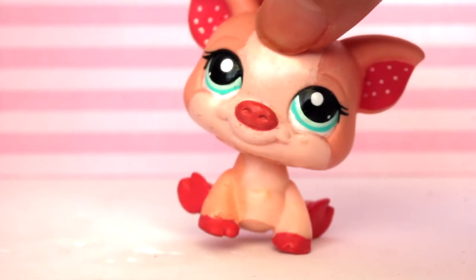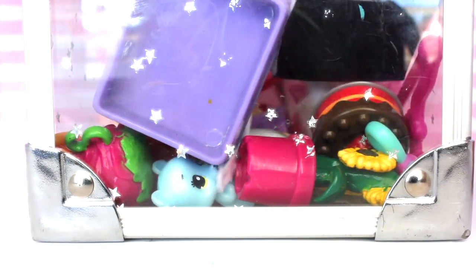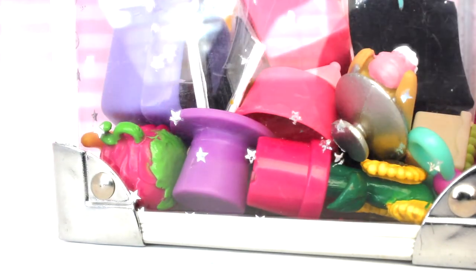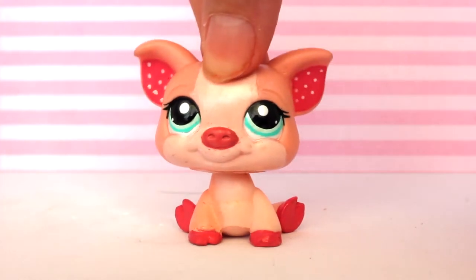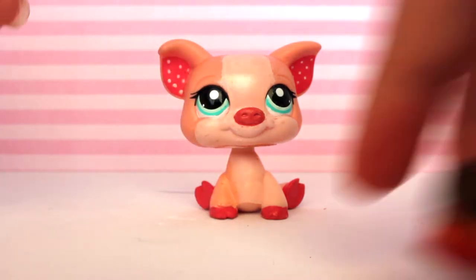Okay, everyone, it is time to pick the accessories now. Here we go. Alright, so here are the three accessories that I got. I got this bow, and then I got this cake, and I got this piece of bread.